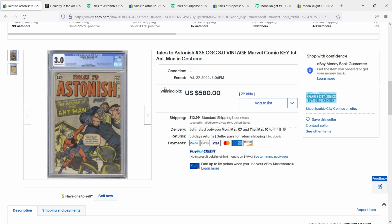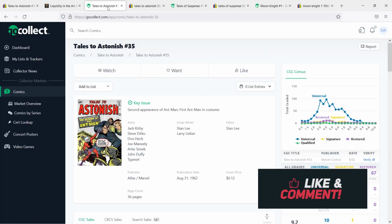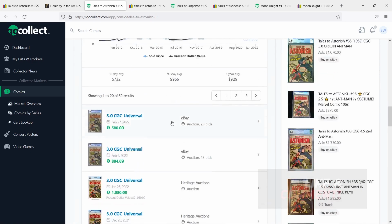Now, this book in particular went for $580. It finished at 8 p.m. on February 27th. So, it was kind of a late night auction, maybe not a lot of people watching it, but for $580, someone got an absolute steal. Because if we look at this book here on Go Collect, we can see that at the 3.0 range, the last couple sales for this thing were much, much higher than that.